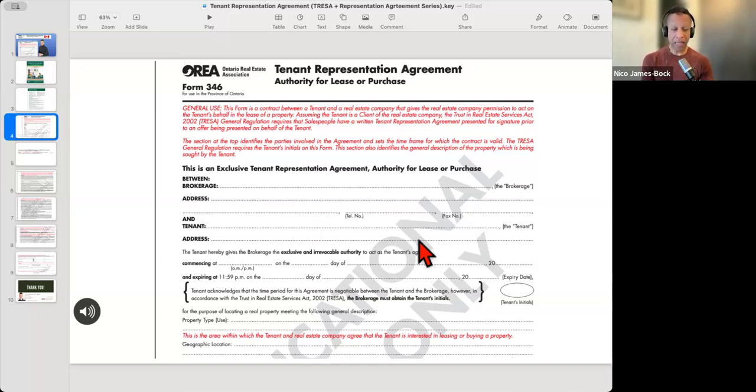Next is the name of the tenant, as well as the tenant's address. All contracts have to have a start date and an expiry date. So that section is clearly indicated on this agreement. Also, the tenant has to acknowledge that if the time period of the agreement between a tenant and a brokerage is for an extended period of time, then the tenant must initial it.